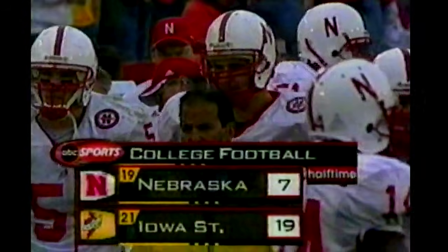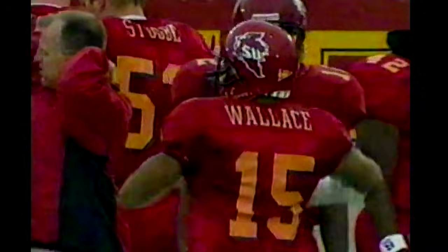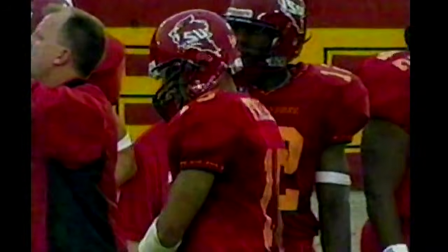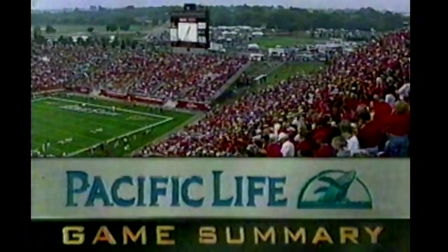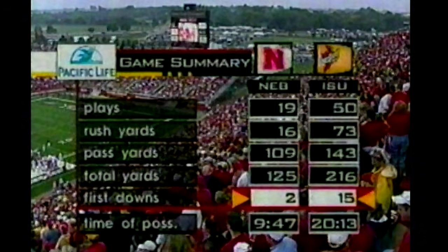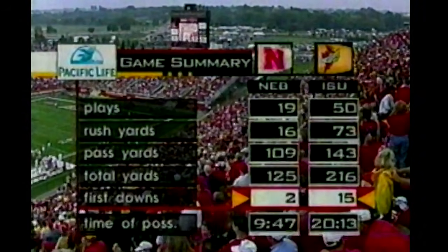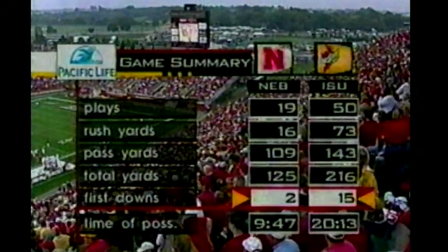Despite giving up a 90-yard touchdown, Iowa State leads 19-7 as they continue to dominate the line of scrimmage. We check in now on our Pacific Life game summary. Check out the first downs that we had in the first half. This is how Iowa State's offensive line has controlled the defensive front. 15-2 in first downs.